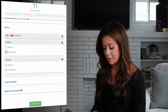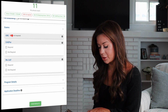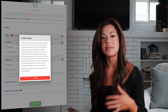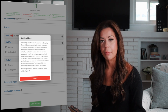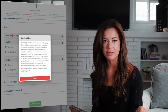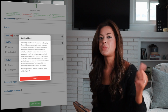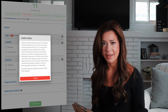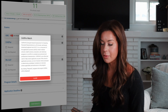If you're a student and you're like, I don't know what the Casper is, I've never heard of that before, then you can click this little eye icon on the upper right of that box, and it'll give you a description of what the Casper test is. And these little info bubbles are located all around the site. So if you're just getting into the pre-PA process and you have a lot to learn, then these are super beneficial because you don't have to Google everything separately. It's almost as if this is like pre-PA 101 located in one space where you can learn about what the GRE is, what the Casper is, what specific requirements are, things of that nature. You can get a good sense of what will be expected of you going forward in your pre-PA journey, which is really nice.